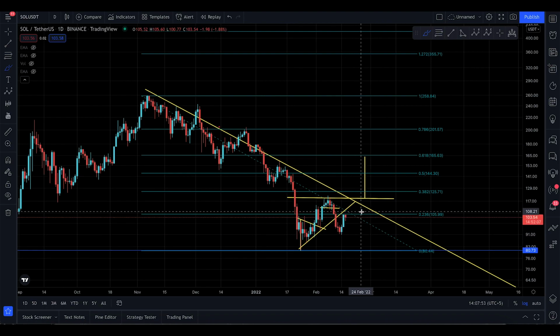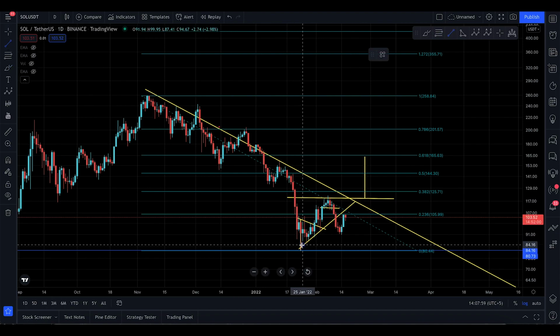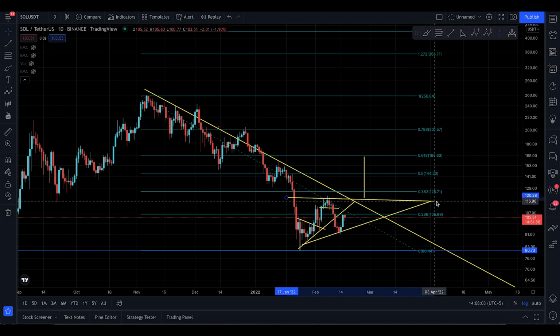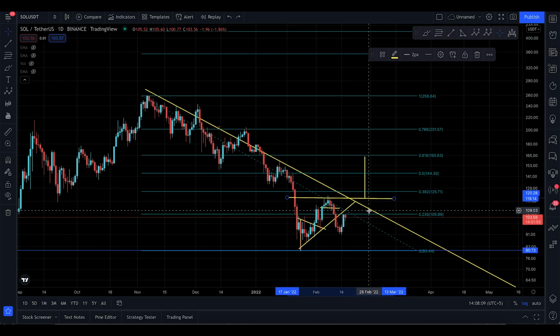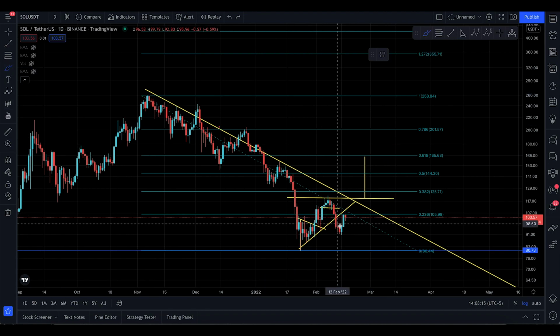But one thing is that we didn't break out of it yet, and this could also turn into an ascending triangle as well. You can make an ascending triangle nonetheless, and it could also be a double bottom or a W pattern like this. So right now, anything can happen, and it's important to reanalyze your charts.